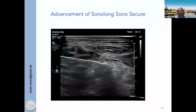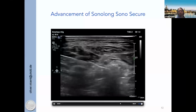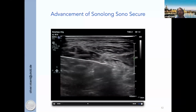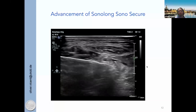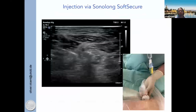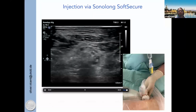Here we see the advancement of the soft secure catheter in the tissue. In the video, the catheter is curling up around the sciatic nerve and not penetrating and not overshooting. So we decrease the initial misplacement, and we can also visualize the catheter and spread through the catheter.